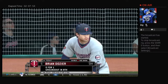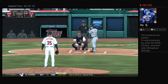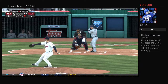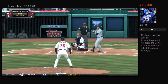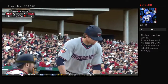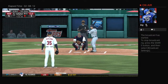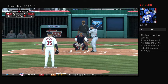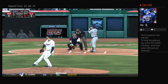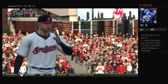Brian Dozier will stand in. He grounded out his first time. And a check swing here, but he clearly went around on a pitch that would have been a strike anyway. It's 0-1. And a sinker sinks too much there as it bounces into the catcher's glove.